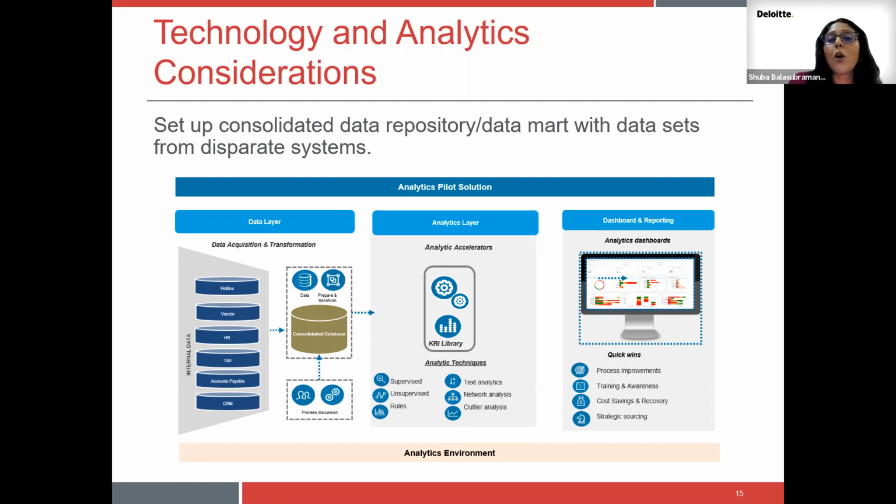And at the end of this exercise, you now have a set of analytics test procedures that can then be operationalized within an organization to perform continuous monitoring, meaning you can now execute these analytics procedures on a periodic or a continuous basis. And this allows you to reduce or minimize manual intervention by exploring automation in not just acquiring the data sets, but executing the analytics and publishing your analytics findings in various ways, such as dashboards or Excel extracts or through a case management functionality.